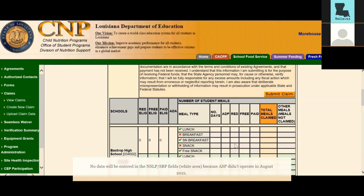However, remember that for training purposes in this example, we are assuming that the after-school snack program did not begin in August 2021 and is scheduled to begin in a later month. Therefore, in this particular example, meal data such as eligibility, attendance, enrollment, and operating day data will not be entered in the white area. Only data will be entered in the green shaded area.